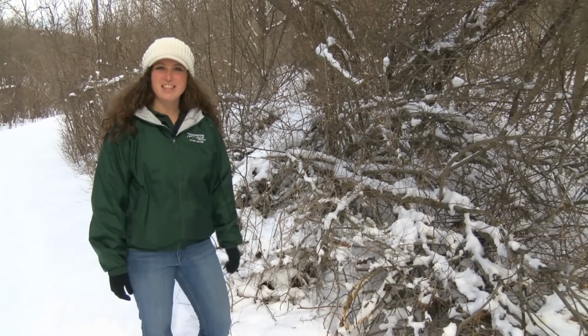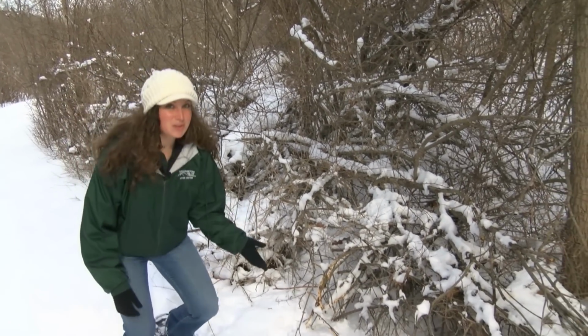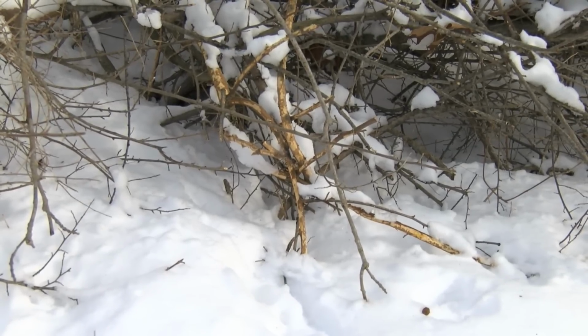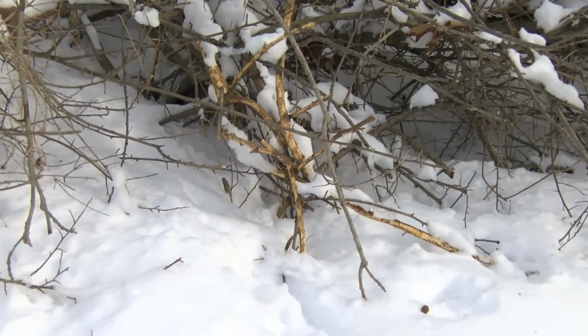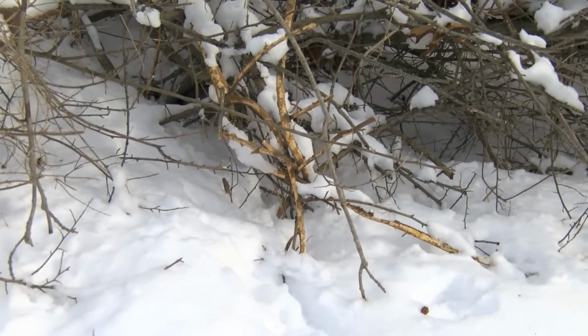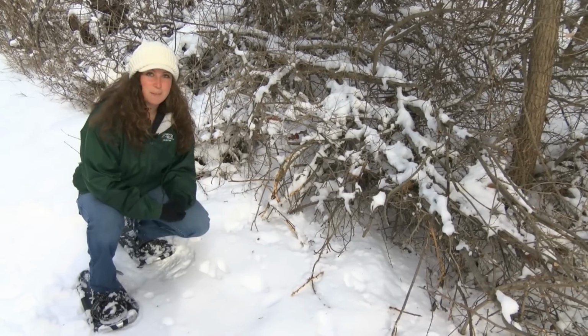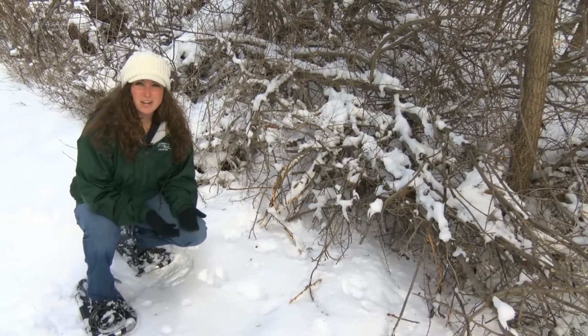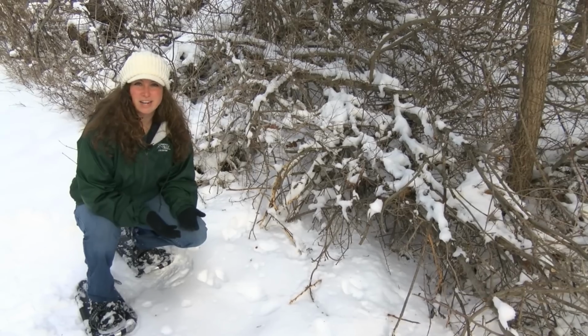What do animals eat in the wintertime? Well, if you look close right here, it's a great example of what rabbits eat. You can tell that rabbits have been munching on this fallen tree because of the little pieces of bark that are chewed off. There's rabbit tracks all around in the snow and even some rabbit scat right here. Rabbits are also great prey for the predators like coyotes and even hawks and owls.